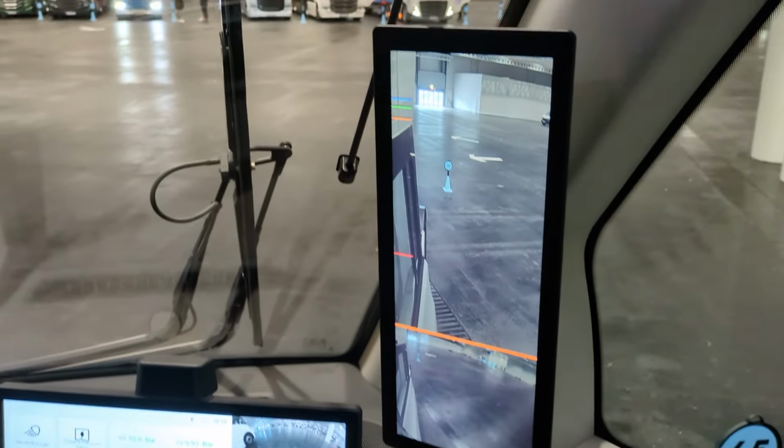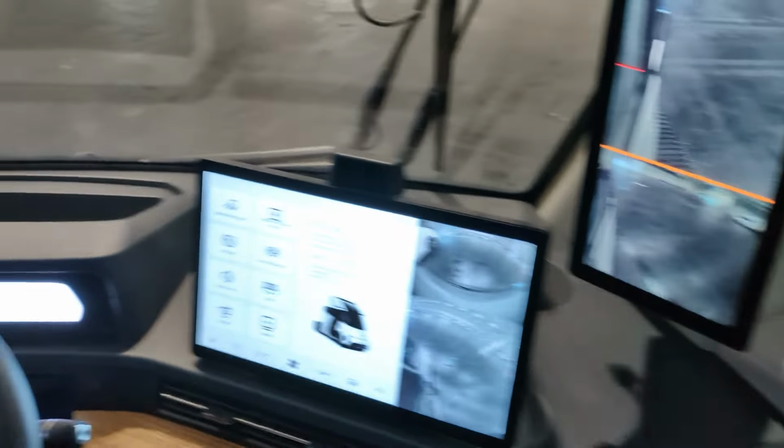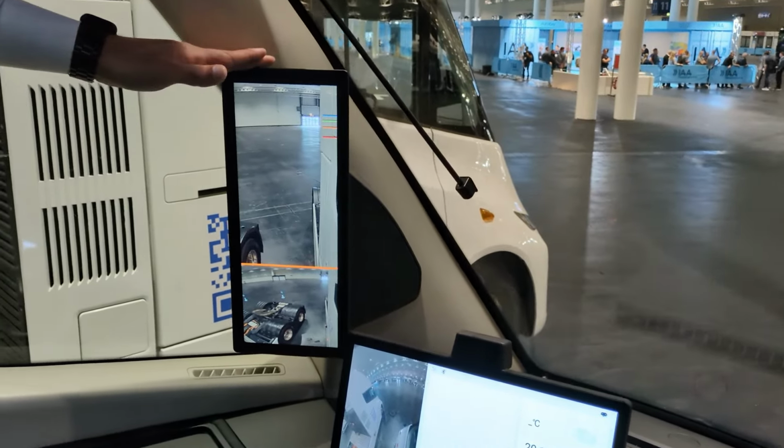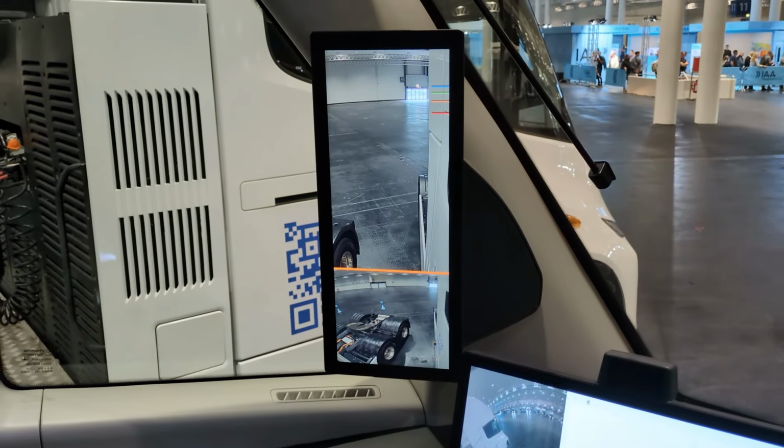It's really a much better setup all around, and that's partially why the rest of the world has really adopted this, for the fuel savings or the energy efficiency as well as the improved safety.